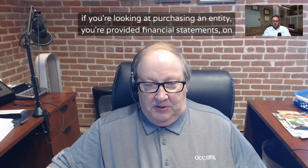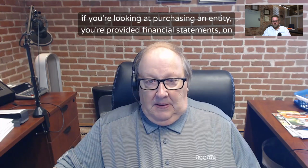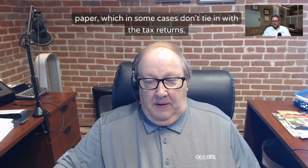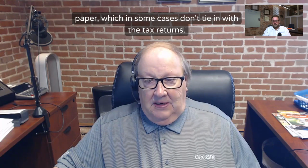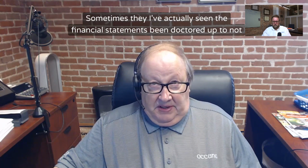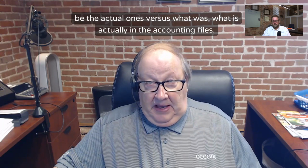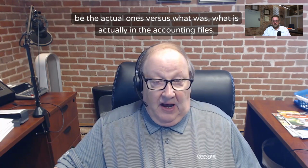if you're looking at purchasing an entity, you're provided financial statements on paper, which in some cases don't tie in with the tax returns. Sometimes I've actually seen the financial statements doctored up to not be the actual ones versus what is actually in the accounting files.